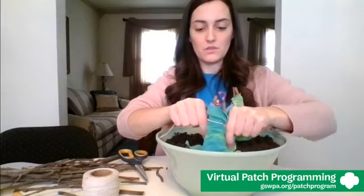I'm going to leave a little bit of the sticks sticking out. And I want to make sure my sticks are far enough apart that a fairy could sit inside. There we go. That looks about right, I think.